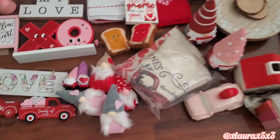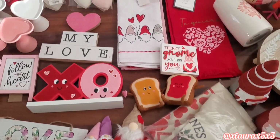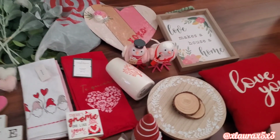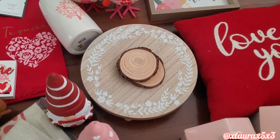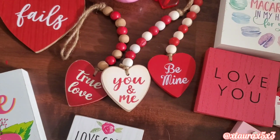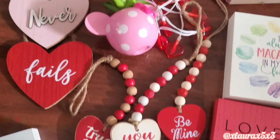If you are a returning viewer, I have some gnomes. Most of these are gifts from you guys, so thank you. I have my kitchen towels, some signs, some risers, and then I have the coasters that I bought from Dollar General. Some cute houses. I do have a few beaded strands from Dollar Tree and Dollar General.